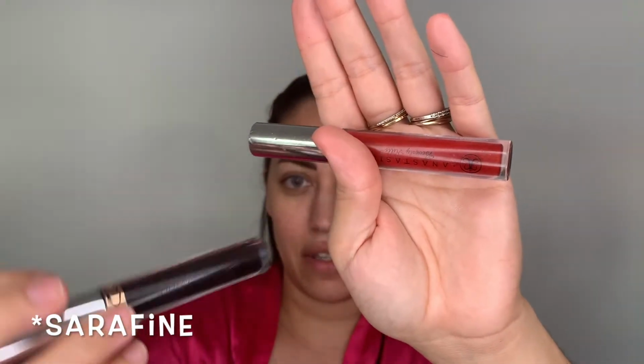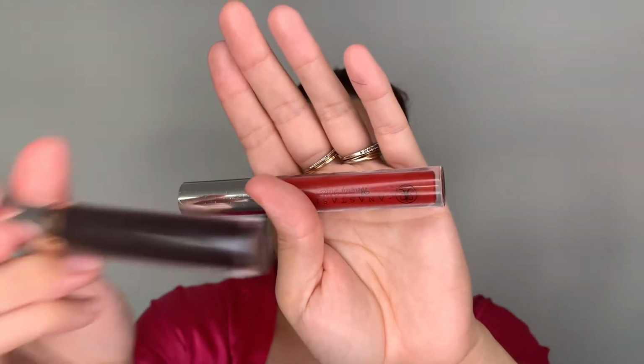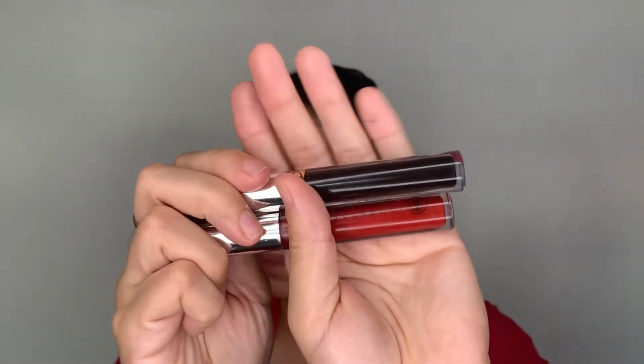For lipsticks, we are using two. We are using the Safari from Anastasia, and this one is Midnight from Anastasia as well. As you can tell, I'm not wearing nails this time because I'm not doing the mistake. It was really hard last time. So we're gonna apply them in the end. We are going to be using the SM nails, and these ones you can find on Amazon. Do note, these are very, very long, so that's why I'm using it in the end.